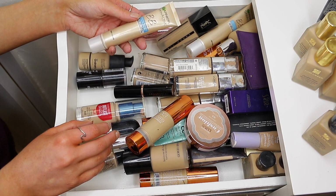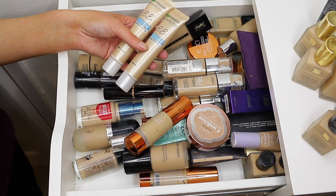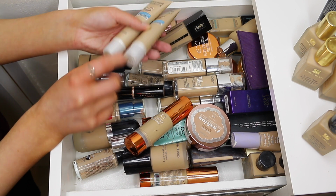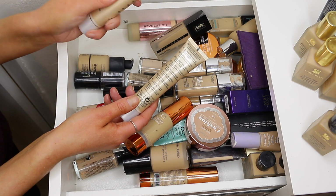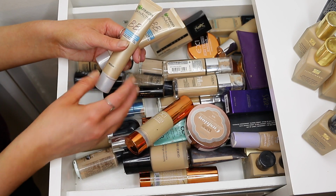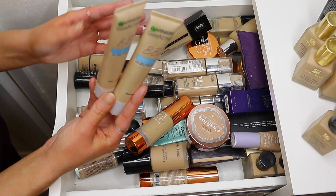Then I have my Garnier BB cream. I have 2 of these. I love this BB cream. I haven't used it for a while. I think last time I used it was on the 17th of March 2019. So these ones I think they only last for 12 months, so these two need to go. This one, which is a light one, I use most of the time. The medium one, I use if I have a very dark self-tan or if I need to mix it with anything. But I really like these, and honestly I really recommend them because they're really good BB creams.